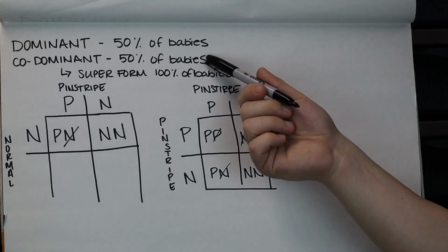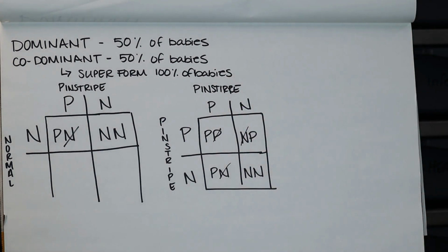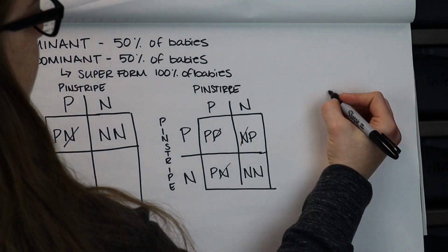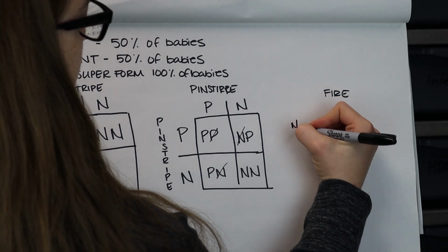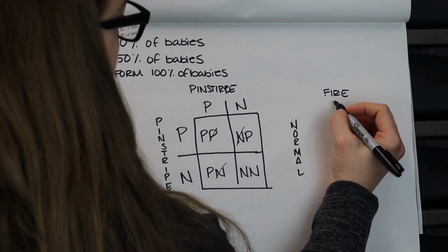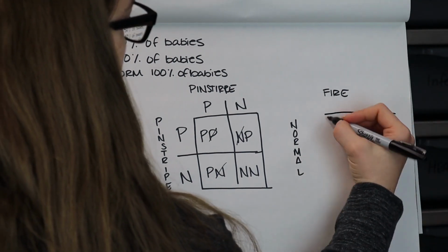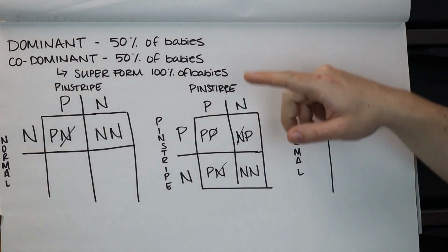Next, we're going to talk about codoms. So we'll have Holly make another box over here. Okay. We're going to start by doing the same thing. We're going to do fire to a normal. Make our little L. Don't let Holly get ahead of herself this time. So move over a second just so we can see.